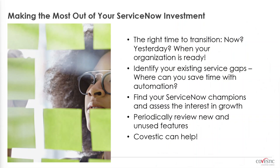But there's definitely a lot here. Looking at the feature list can make anyone dizzy. So we understand that it can be difficult to know exactly when your organization is ready to transition to and utilize most of these features. There's a good deal to be said about ensuring that you're working to identify existing service gaps, assessing your current state, so that you can accurately measure the value that ServiceNow will bring to your organization.